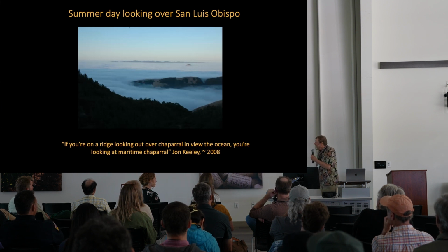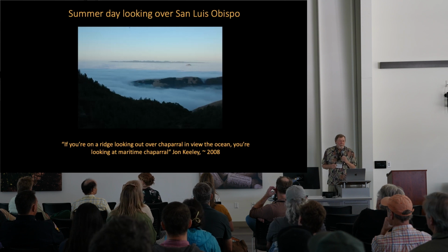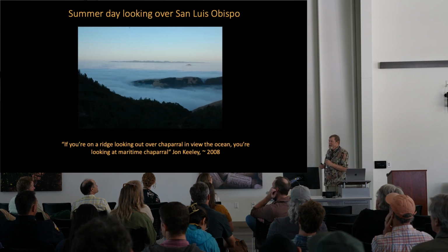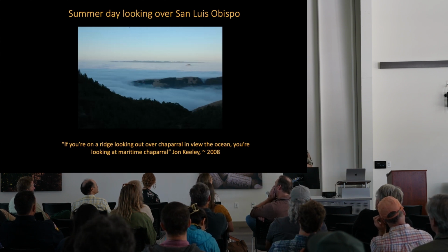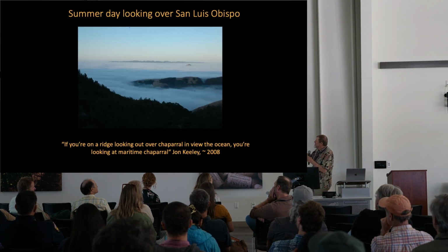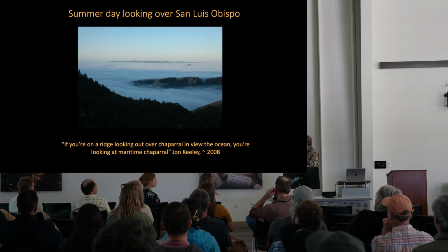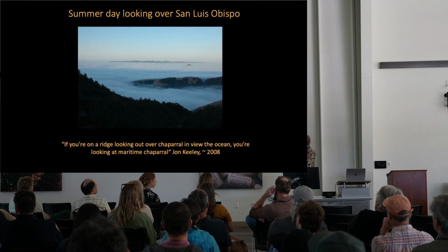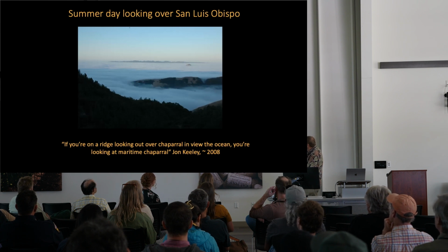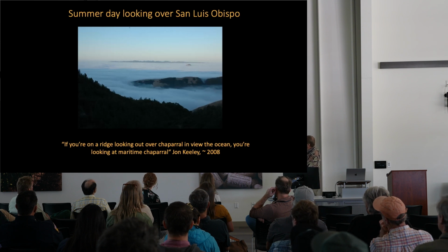But anyway, one of the most amazing places for diversity of chaparral of any place in North America, and rivaling places like the Fynbos, as John Keeley pointed out, as a matter of fact, in a publication not too long ago concerning Maritime Chaparral. But this is a summer day. We're looking out over San Luis Obispo. We're up near Crest, the summit around Crest, West Ridge. You can see that out there is San Luis Obispo, where we are right now.